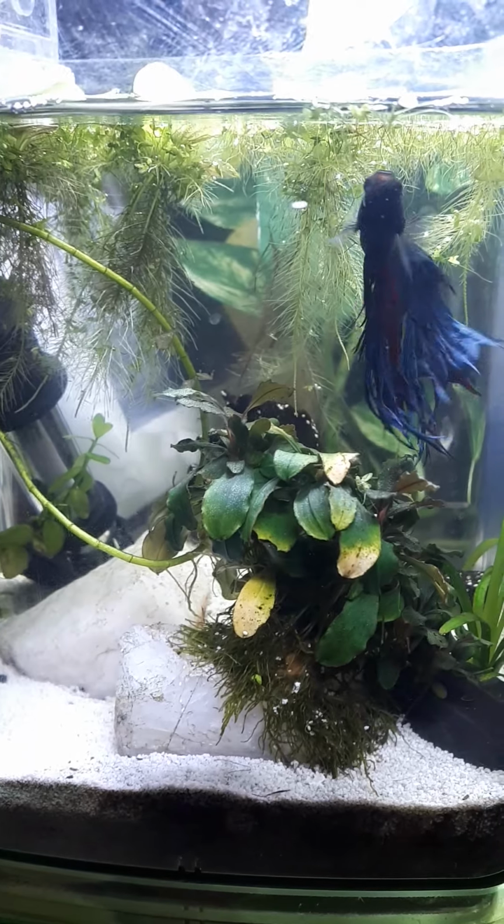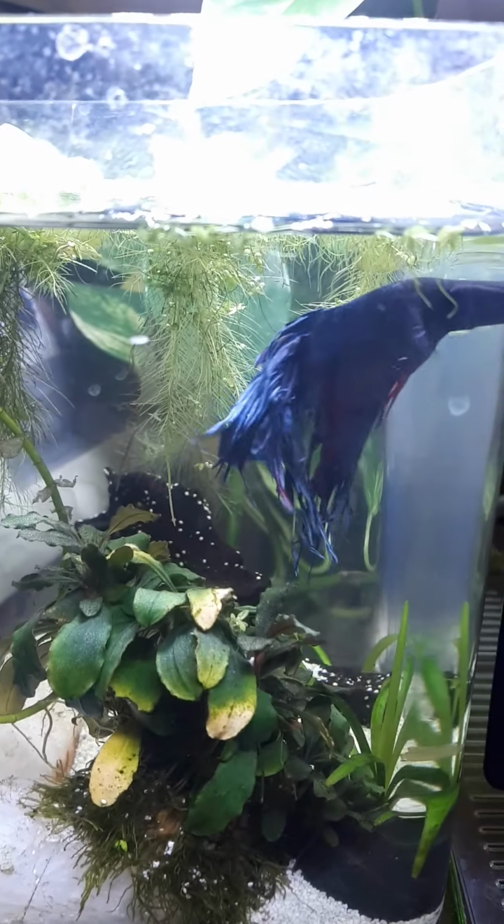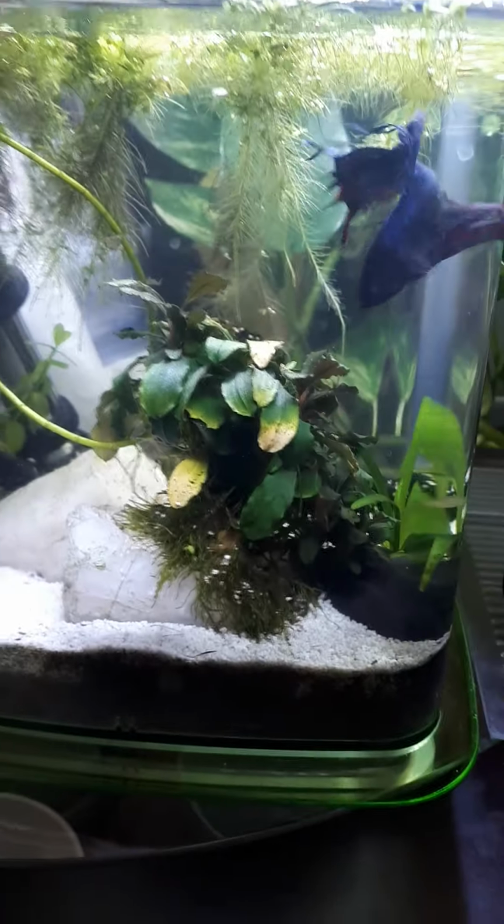He's still looking for more food. Like, seriously? You gotta eat more food? I'm sure he would if I... Look at him. He's like, come on, put some in. Anyway, he's got a little water heater in there.